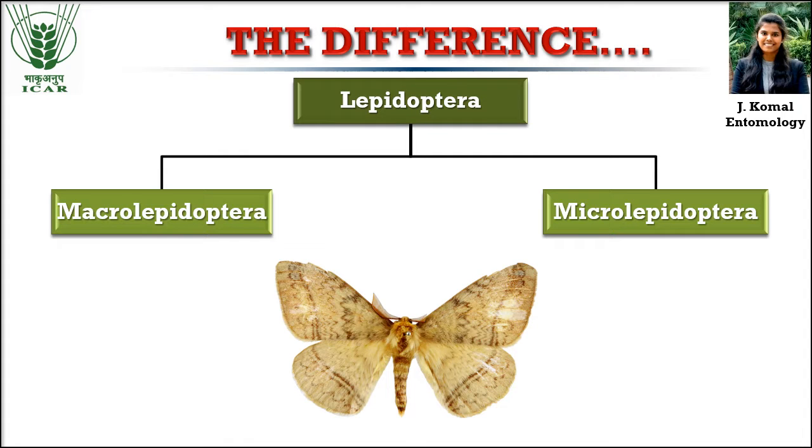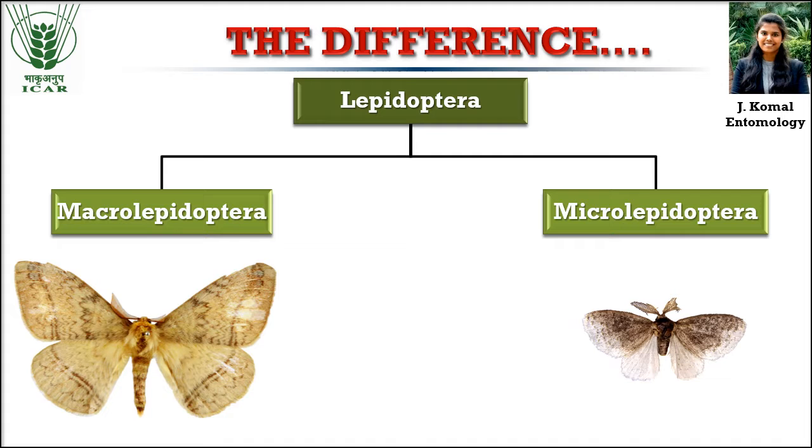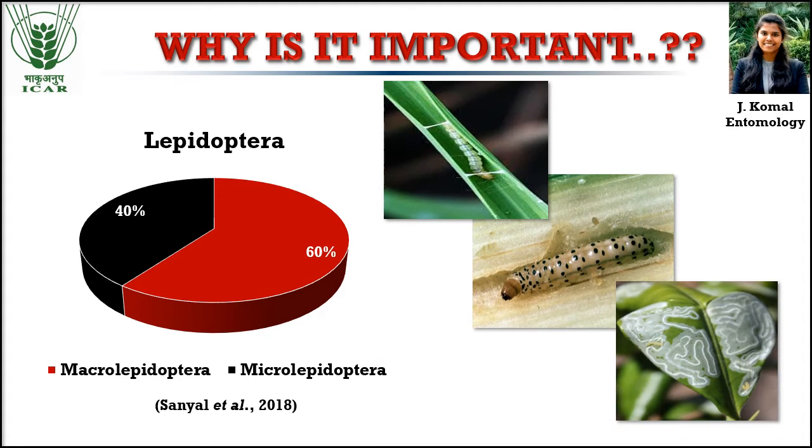This major group is informally divided into macro and micro Lepidoptera based on its size. The former contains moths having a wingspan greater than 20 mm, while the micro moths have a wingspan less than 20 mm. Why are these tiny micromoths important? It is that the micromoths constitute 40% of the Lepidopteran species and play vital roles as pests and pollinators. Due to their internal feeding habits, they are generally found as stem borers, leaf miners, etc., being closely associated with the host plant, making its study and documentation important.